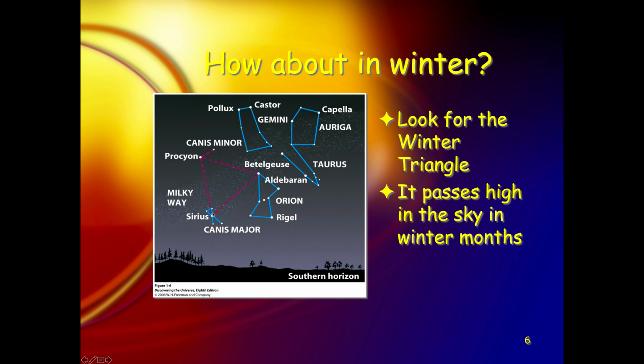Sirius is in this little asterism, or group of stars, called Canis Major. Remember, major means big, and Canis, like a canine, means dog. So this is the big dog, and it is going to be Orion's hunting dog. And in Canis Major is Sirius, again, the brightest star in the night sky as viewed from Earth.